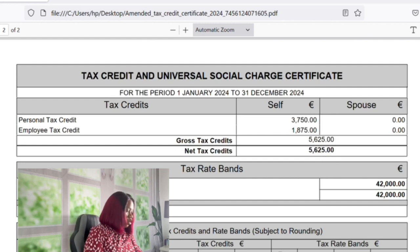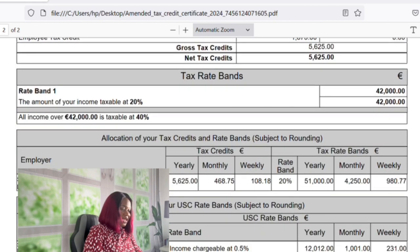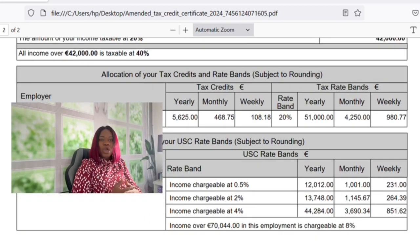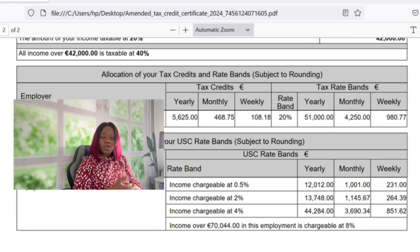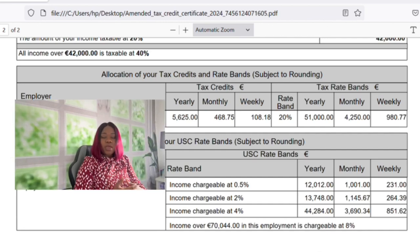Okay, so now let's look at what happens. It states down here that 2,000 is charged at 20% and whatever is left is charged at 40%. But let's go further for a better understanding. When you are married, you have to prove that you are married. You have to fill in what is called the spouse accessible forms, which show that your spouse is in the country, because you have to enter your spouse's PPS number. Then you also have to tell the Revenue office how you want your tax to be deducted.